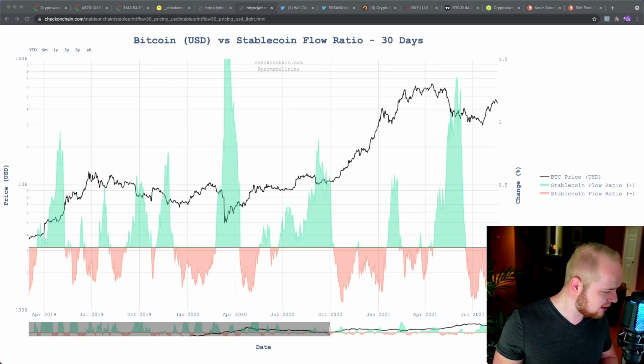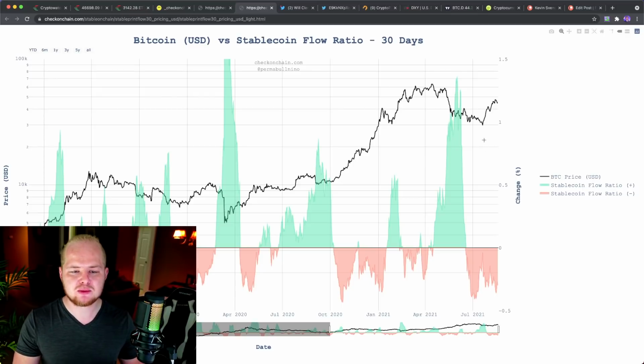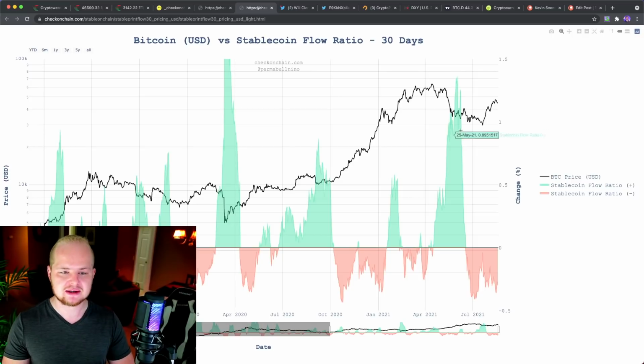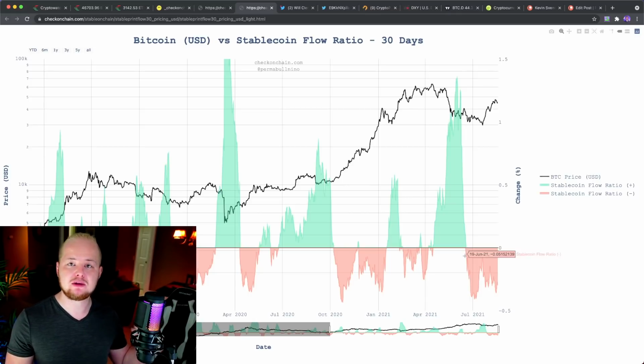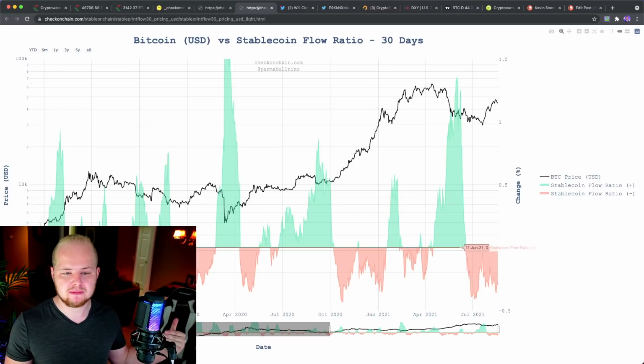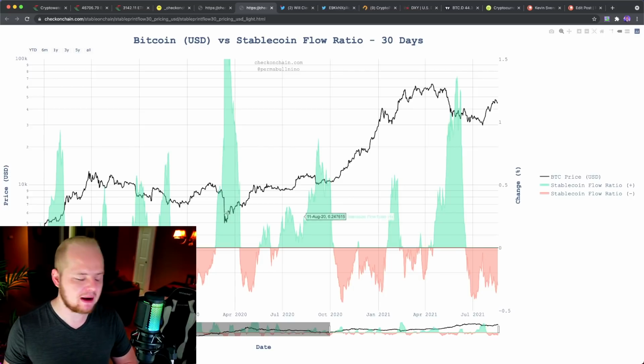Taking a look at the 30-day stablecoin flow ratio, the reason why we didn't break 30,000 significantly or sustain prices below 30,000 is because since about, what was the date here? June 20th? About that point, we saw that the stablecoins began to get deployed into the market, right? So that's why we were holding that 30,000 level for such a significant amount of time.